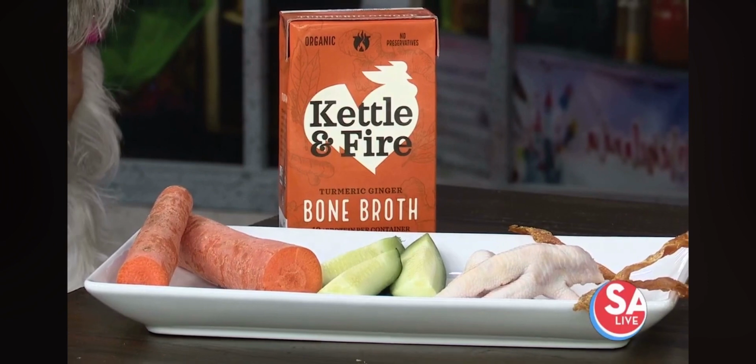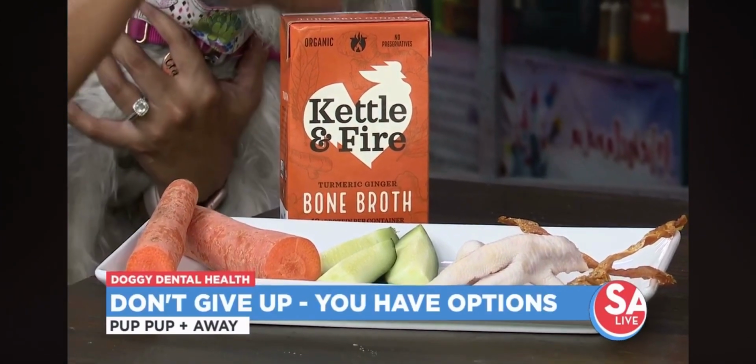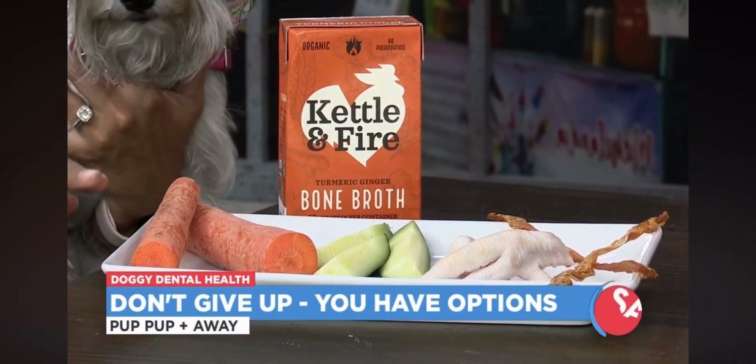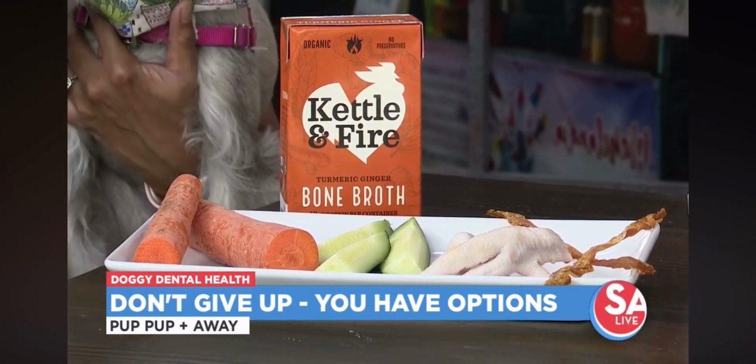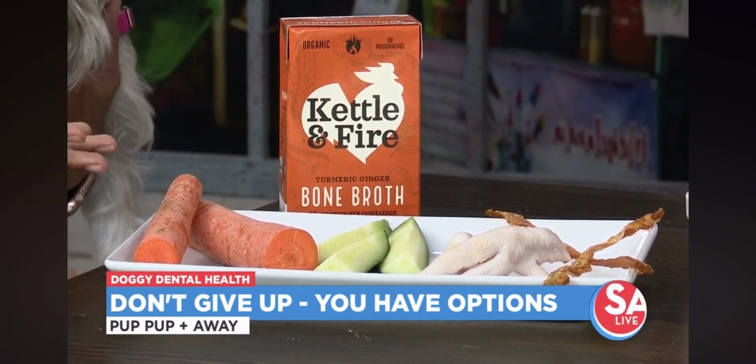Okay, and no matter how hard you try, brushing may not be ideal for your dog, depending on the dog. So what are some other options? Yeah, so we like to talk about whole food options as well. A lot of people like to give their dogs carrots, but a lot of people don't understand that the carrots need to be cooked first in order to have all that nutrient benefit. So what I like to do is boil it in some bone broth to make it nutritious, but then I also like to freeze it for a couple of hours, then give it to my dog. So once again, you're causing that abrasion, but we're also having a nice nutritious snack as well.